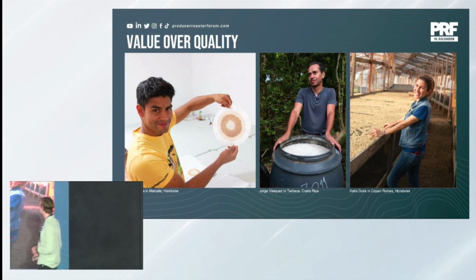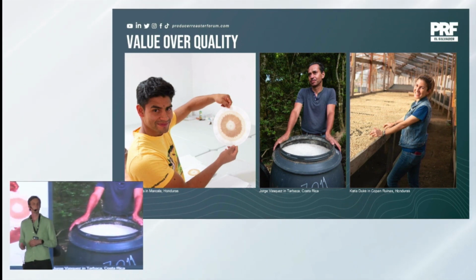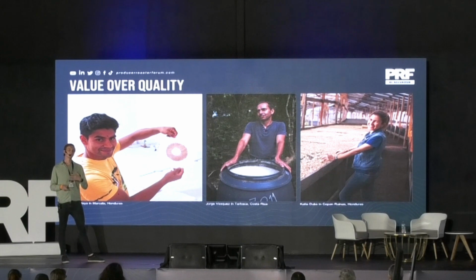And finally, we have Katia here on the other side. She's been able to work with women producers in Copan Ruinas and show them how they can set themselves apart. Again, connect with roasters, show them the higher value, and make transactions based on that.